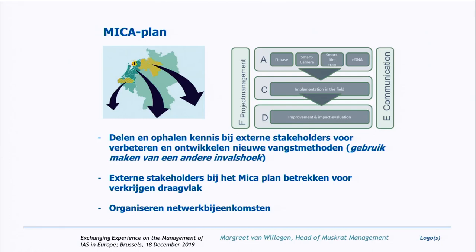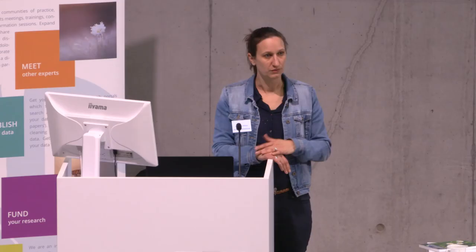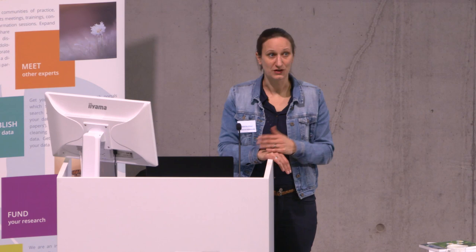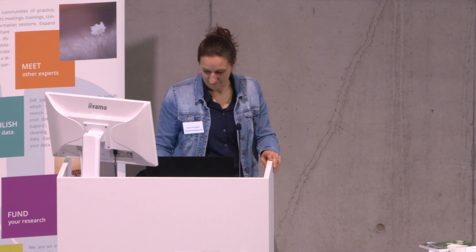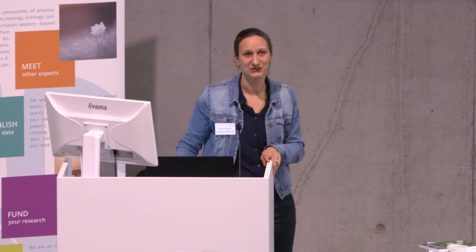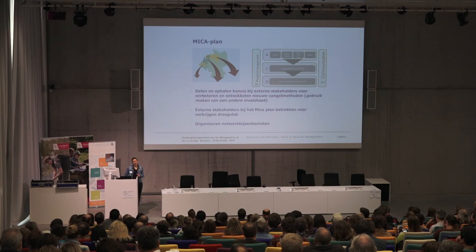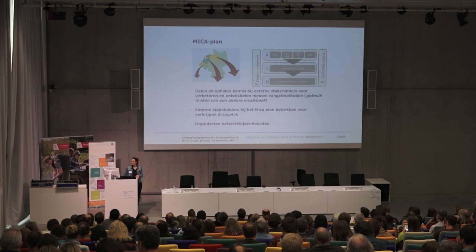Yes, we're trying to start with this small part of Europe, and we're hoping to invent and gather that much knowledge that we can spread it all over Europe and share all the knowledge with all of you. Not only because of the muskrat and the coypu, but all other invasive species that are coming to us and that we already know of, that's going to be a problem. So we also have to organize the communication part, the sharing of knowledge meetings. That's why we're here too, to let us inform about your knowledge about other invasive species, but also to get to know each other for the future.